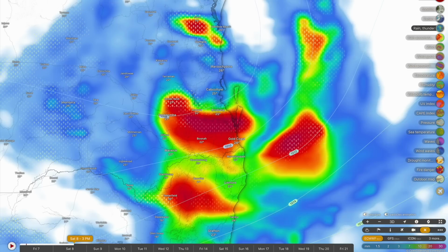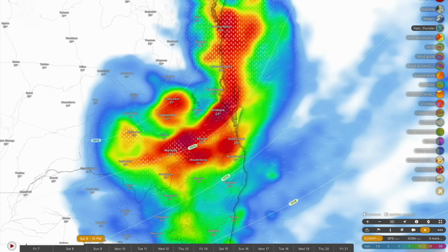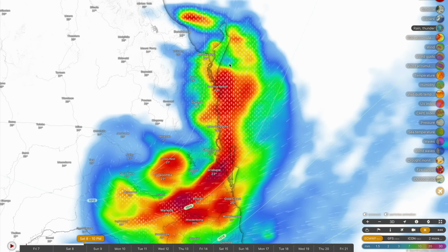tropical cyclone crosses the coast, and the rainfall being very heavy at times becomes in fact locally intense right through Saturday and into Sunday morning, and then you can see on the backside of this tropical cyclone this rain band that's going to sweep down the Sunshine Coast begin to develop.